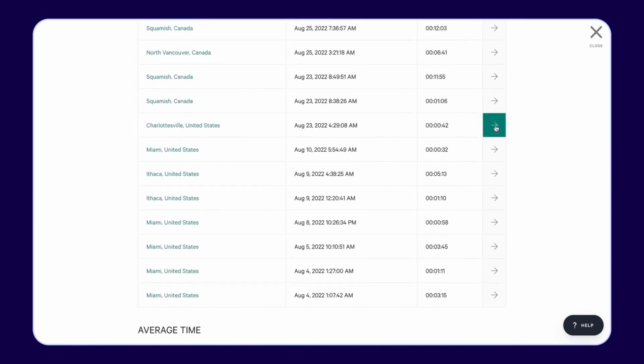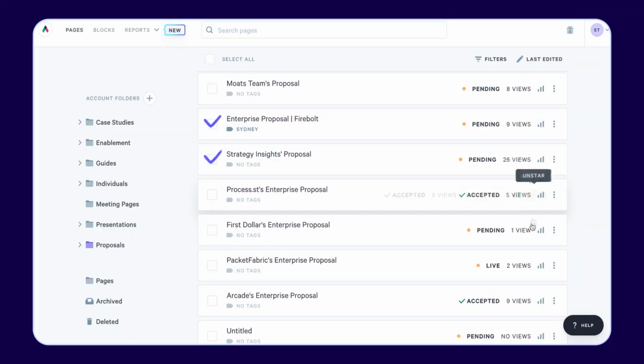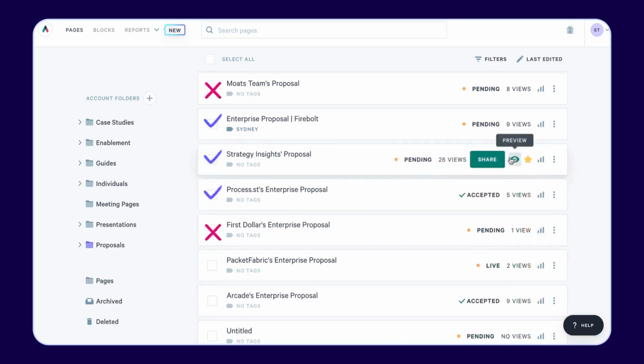Lastly, Qwilr's e-signature and payment collection features simplify the closing process. Clients can sign documents and make payments directly within the proposal, making the transaction process smoother and more efficient.